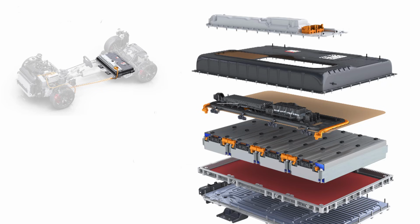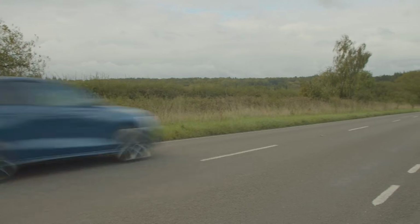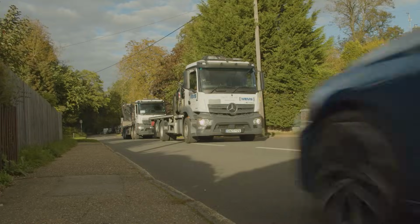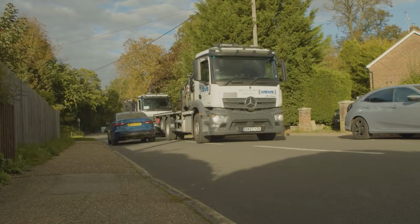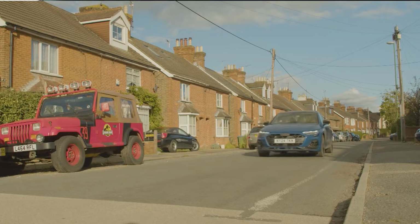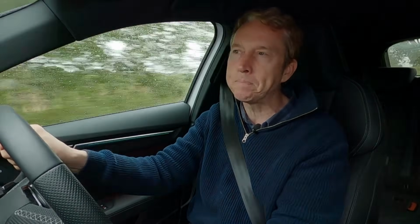If the driver takes their foot off the accelerator at speeds between 34 and 99 miles an hour, the mild hybrid system will recuperate energy while the car rolls in idle or coasts with its engine automatically switched off for up to 40 seconds. The belt alternator starter generator restarts the system's 1.5 litre engine the next time the accelerator is depressed, and does so faster and more gently than a conventional starter.